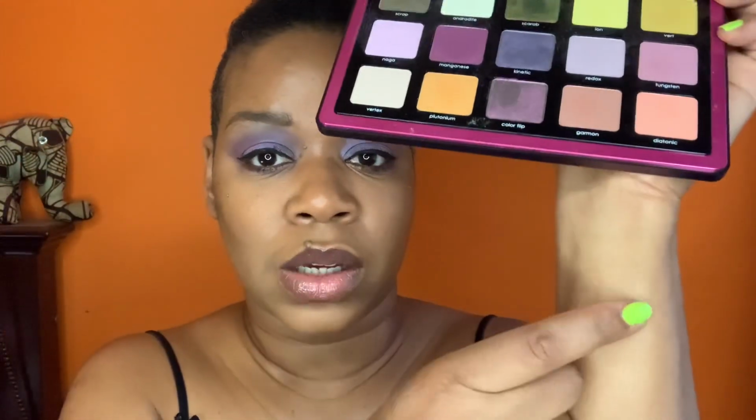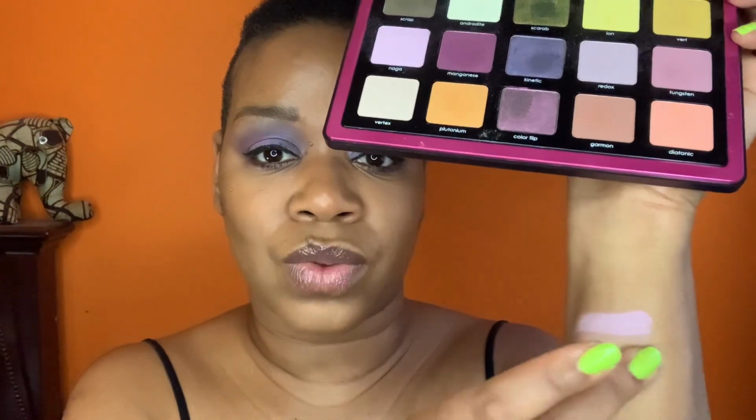So for instance, this shade Naga, which is described as a pastel lavender, and this may seem a little chalky right here. Oh, see, look at that. That packs such a glowy, radiating punch that I just did not expect and I love. And then of course we have Kinetic, which is the Triochrome shade in this row.